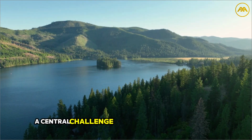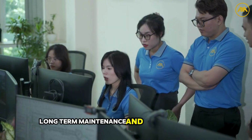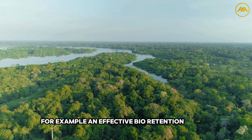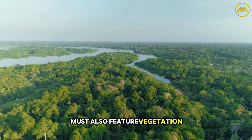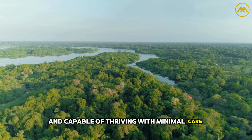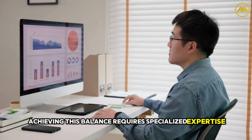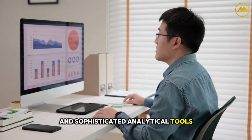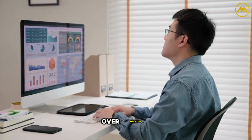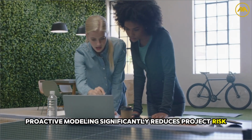A central challenge lies in balancing engineering performance, long-term maintenance, and ecological benefit. For example, an effective bioretention system must also feature vegetation adapted to the local climate and capable of thriving with minimal care. Achieving this balance requires specialized expertise and sophisticated analytical tools to manage complexity and deliver solutions that are sustainable over decades. Proactive modeling significantly reduces project risk.